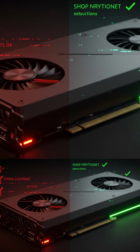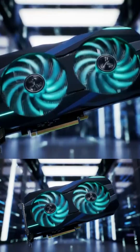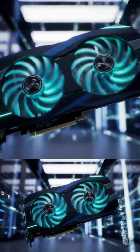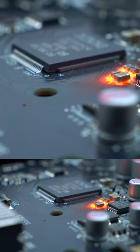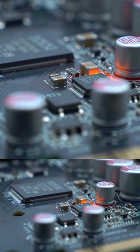The Nvidia RTX 5000 series offers incredible power, but it's not without its quirks. Those hotspots are a real thing, though often manageable with a good custom cooler or even a simple DIY mod. And while driver stability is improving, it's still a work in progress. The key takeaway? Do your research, understand the potential challenges, and plan your build smart. It's a powerful generation, but being informed is your best tool for a smooth experience.